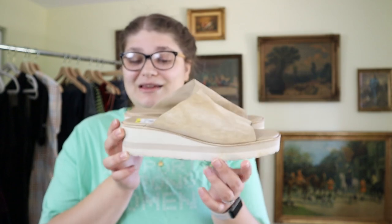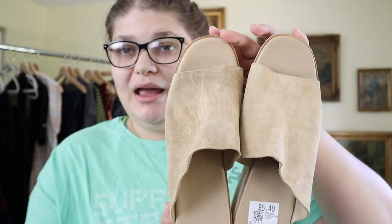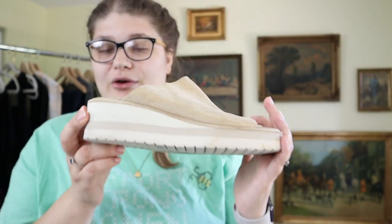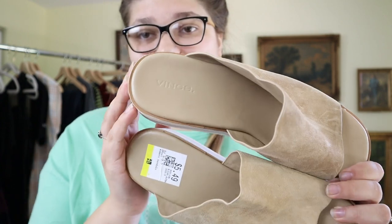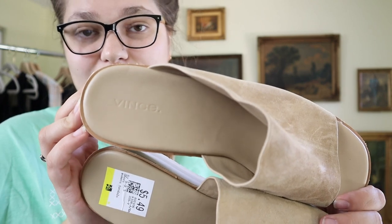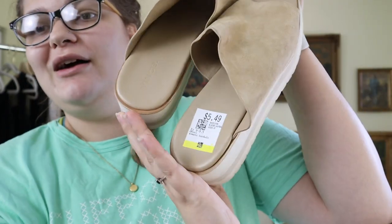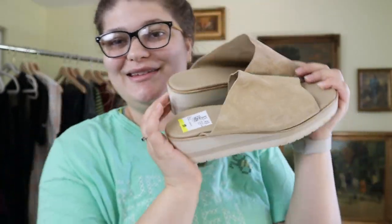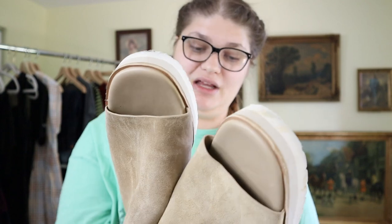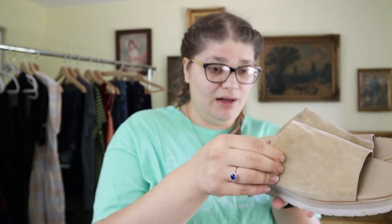But this is a really cute pair of wedges with a leather upper. And I just love the design of these. I think they're so nice. And they're from one of my favorite brands to thrift, which is Vince. Now, originally these shoes cost hundreds of dollars, I'm positive. And I got them for $5 at the thrift store, which is so great. These are in great condition. There's nothing wrong with them at all. There's only light wear on the bottom here. And these are in a US size 9 or a European 39, which happens to be my size.